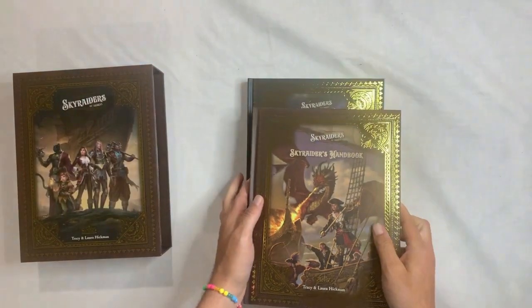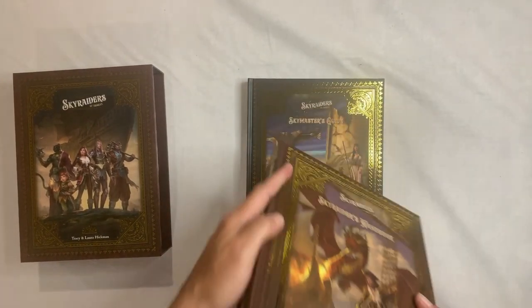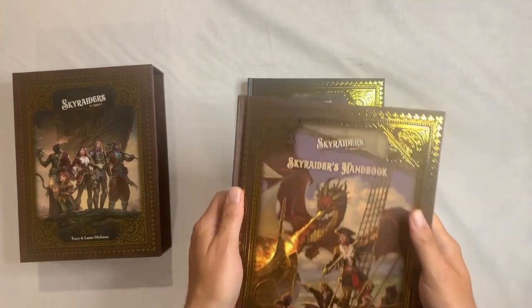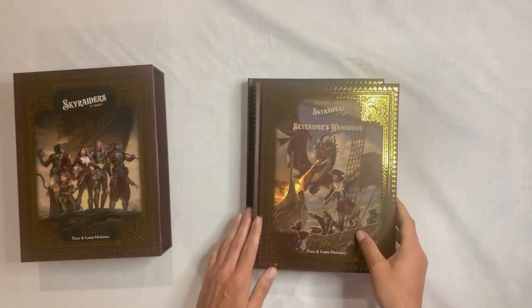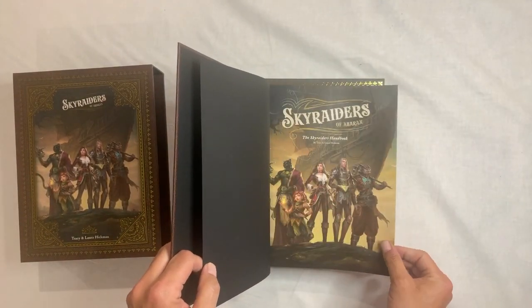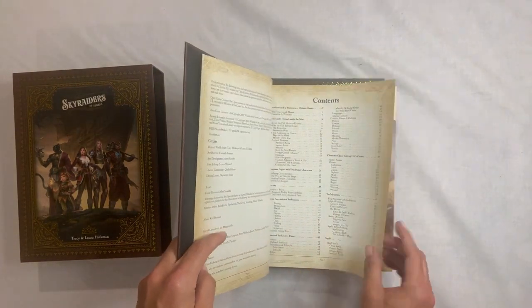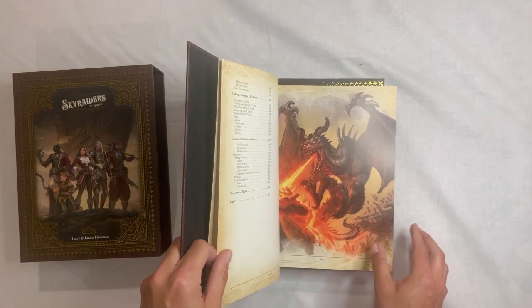Looks pretty good. The quality of this book, it's sturdy. It's a hefty book here. It's made pretty well. I'm really impressed. The pages are a nice material. The semi-gloss on here. I'm not a book person.